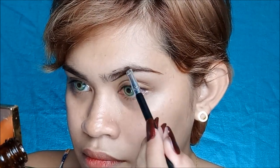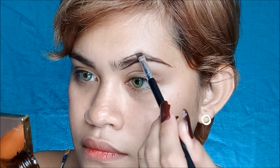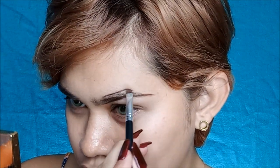Parang feeling ko kakabahan na si Anastasia Beverly Hills sa brow product na ito. Brow pomade. Cop na ako diyan sa baba. I mean, line, then sa taas naman. Kailangan tayo magkaroon ng kilay na laging nakakasa. Ganyan. Ready to fight. Ready to blow.